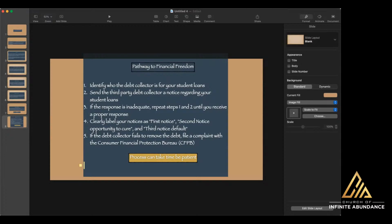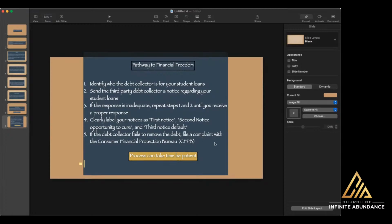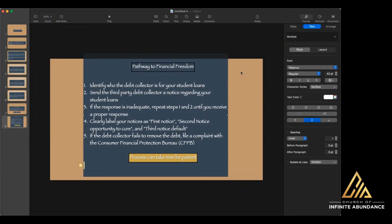If the debt collector fails to remove the debt, file a complaint with the Consumer Financial Protection Bureau. That was that link at. I'll just go to the screen. Hang on. I'll show you what they look like. Because now you can show them and keep all of what you sent them. And you'll be like, they did not respond to me according to the requirements of this letter.